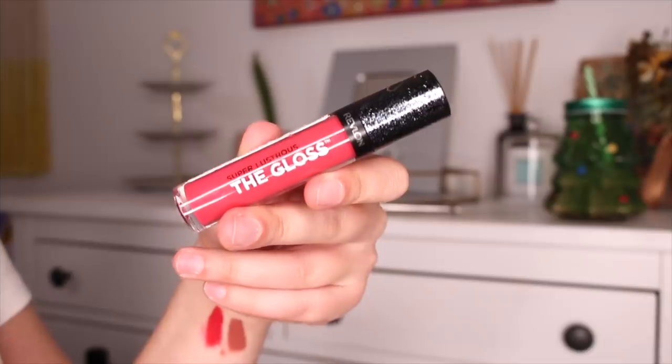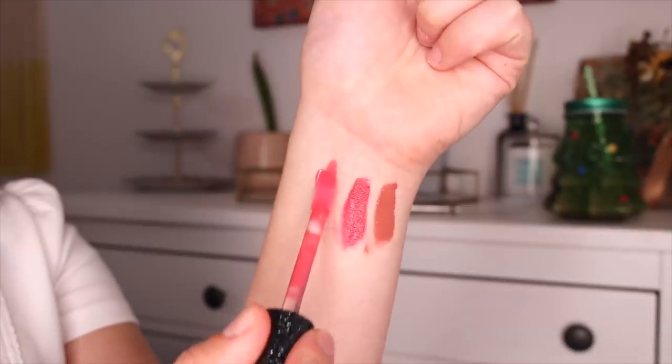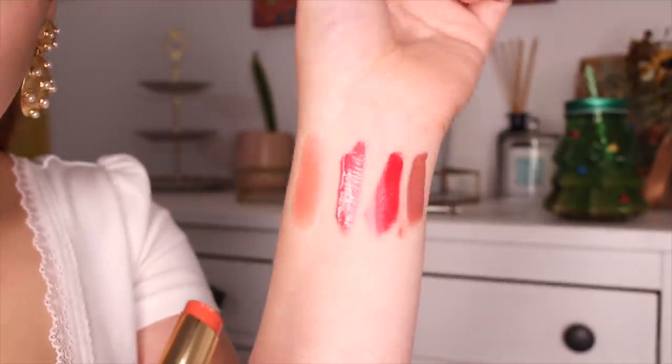Next is, this one has a sparkly top. Bright pink shiny gloss. I do not own a gloss that bright, so I'm so excited to try that. Ooh, it's one of those like little flat lipsticks. I do not own something like that. I'm excited to put that on. That looks like an everyday kind of color that I could wear. I'm getting so many colors that I've never owned in my life before, so I'm very excited for that.